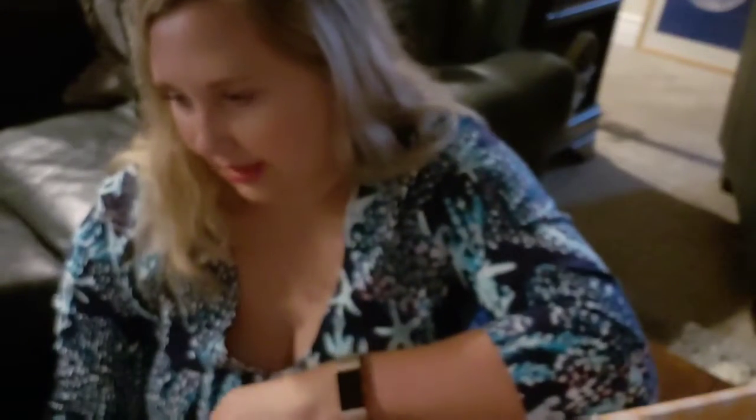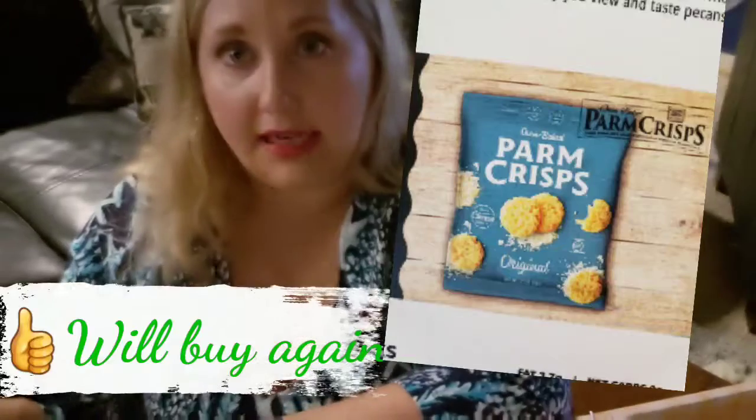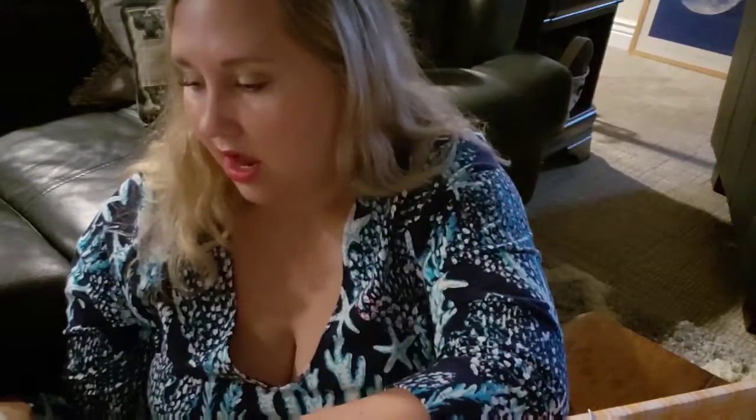One thing that was in my last one that I did really like were these Parm Crisps that were right here. This was a great snack. If you really like cheese, you are going to love those.